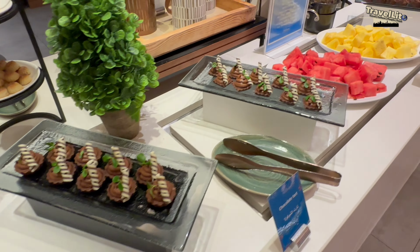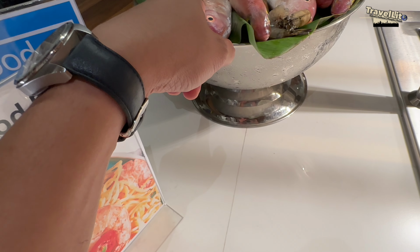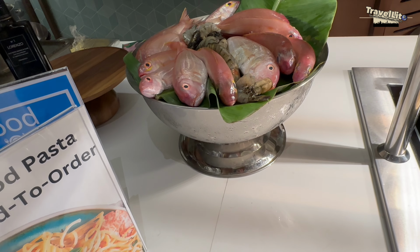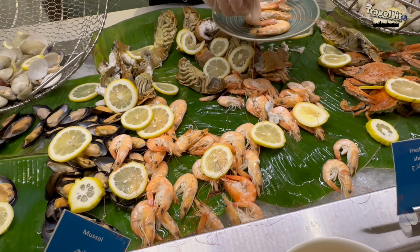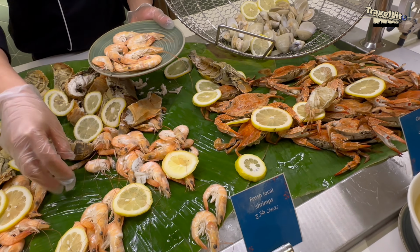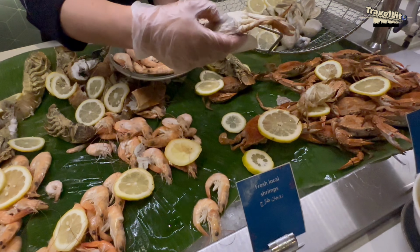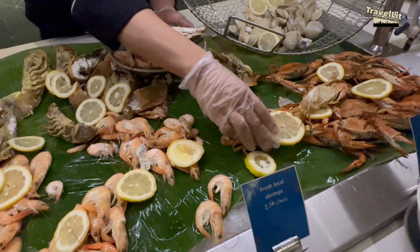And aside from seafoods, guys, they serve also pasta, and you can just order over here. Grill this one? Yes. Yeah? And also shrimp. And then we can grill this one as well, right? Yes, sure. We can do like two of them. And then lobster, maybe four.